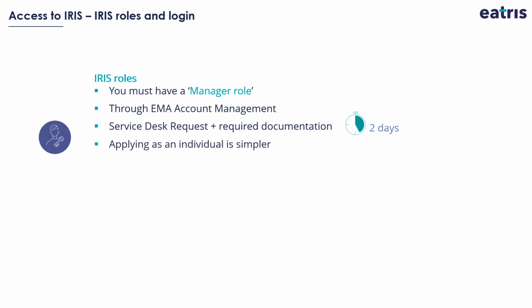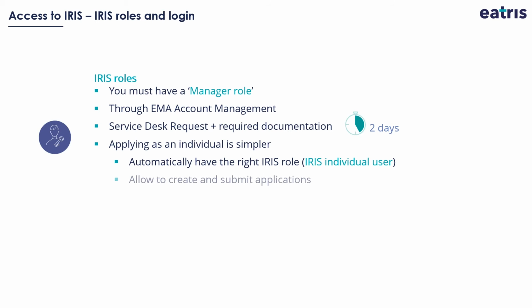Applying as an individual is simpler, as you will automatically have the right EATRIS role assigned, EATRIS individual user, which allows you to create and submit applications as an individual.